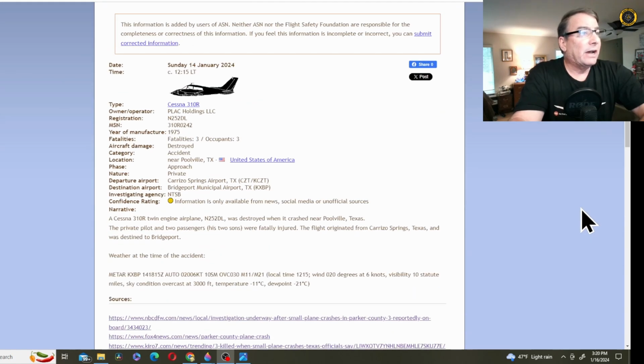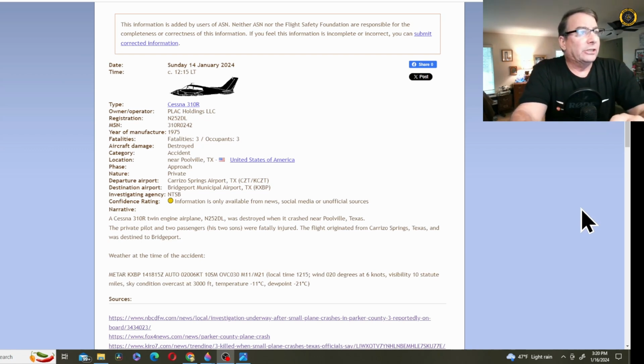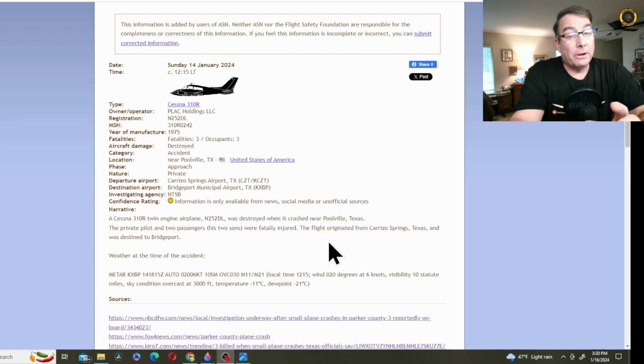From the Aviation Safety Network, Sunday, 14 January 2024, Cessna 310R by PLAC Holdings, November 252 Delta Lima, a 1975 Cessna 310. That would be the 310 with the IO-520 engines, naturally aspirated Continental six-cylinder engines. 3 fatalities, 3 occupants near Poolville, Texas. While on approach, the twin-engine airplane was destroyed when it crashed near Poolville. The private pilot and 2 passengers, apparently tragically his 2 kids, were fatally injured. The flight originated from Carrizo Springs, Texas, and was destined for Bridgeport.